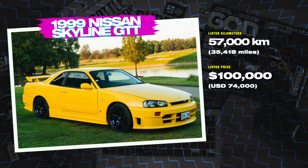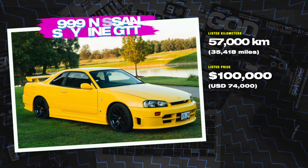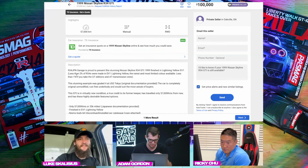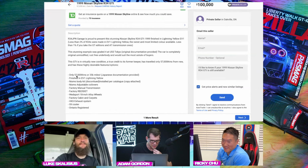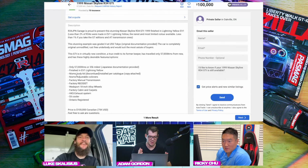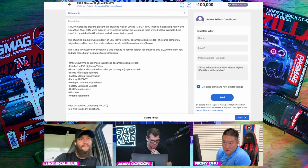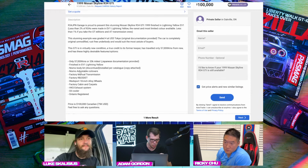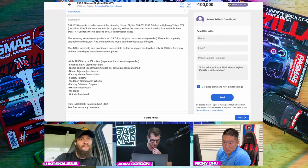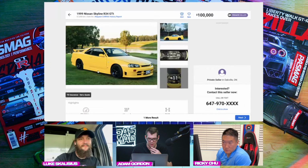Talking a little bit about the color: less than 2% were made in EV1 Lightning Yellow. It's the rarest and most limited color available. Okay, he sounds like a Corvette owner at this point. I was going to say this has big Corvette owner energy. 1% in automatic transmission, in virtually new condition. It's got Nismo coilovers. The Wed Sport wheels are an interesting choice on the yellow, but it is what it is. It's got some cool parts. It's almost stock. How are we feeling, boys?